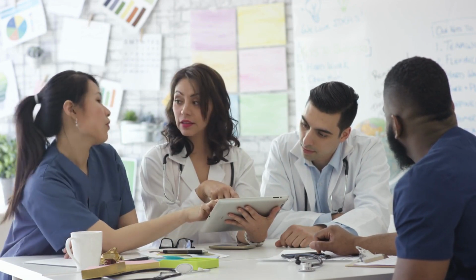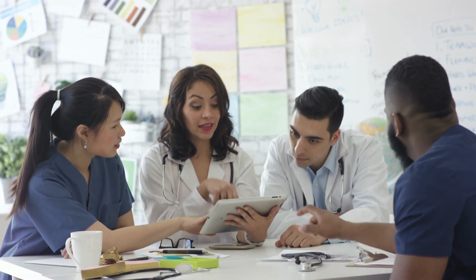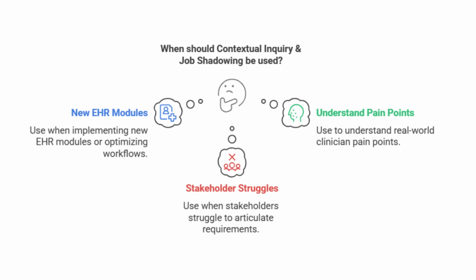Well, our article highlights a strategy called contextual inquiry and job shadowing. Think of this as really getting into the clinical environment, going beyond those formal meetings and actually stepping into the space. The idea is to observe clinicians and staff in their natural habitat.